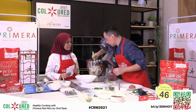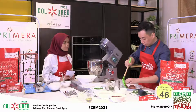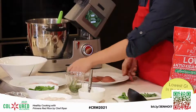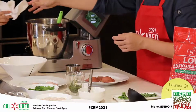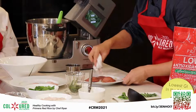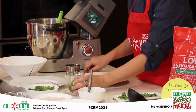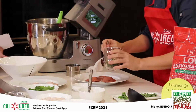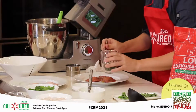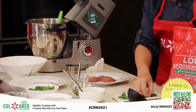Okay, so I'm about to fill it. Looks good, right? Can I have some tissue paper? Thank you. So right now I just want to plate it on the plate. And then I want to drizzle some sage oil in the middle. Again, because we talk about healthy cooking, right? So we use all healthy ingredients. And a few sage leaves on the side.